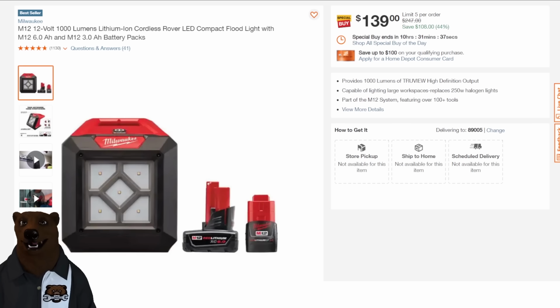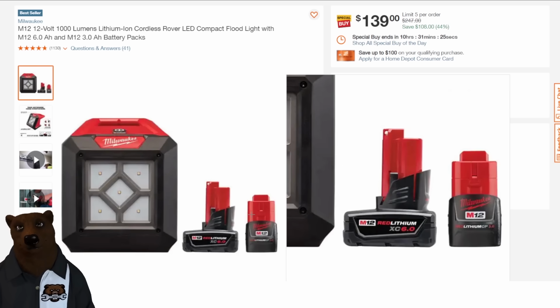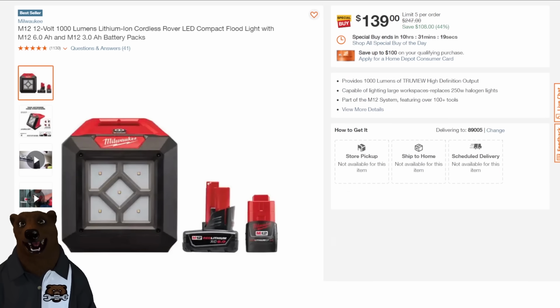We also got the Milwaukee. Check this. Now, this is a Cinderella deal. It's going to end at midnight. It's looking at 44% off, taking it down to $139. Great batteries there. Big fan of the 12-volt battery system. Those are not inexpensive batteries. That's probably $130 worth of batteries by itself.